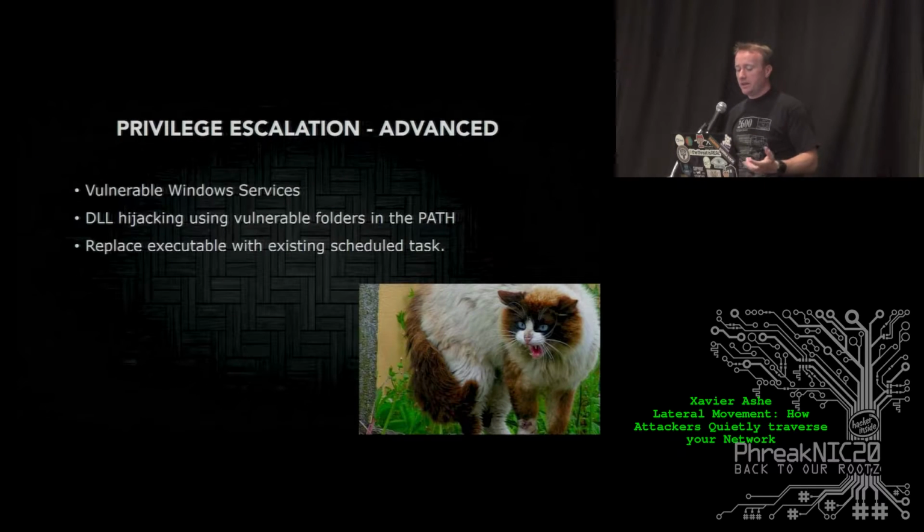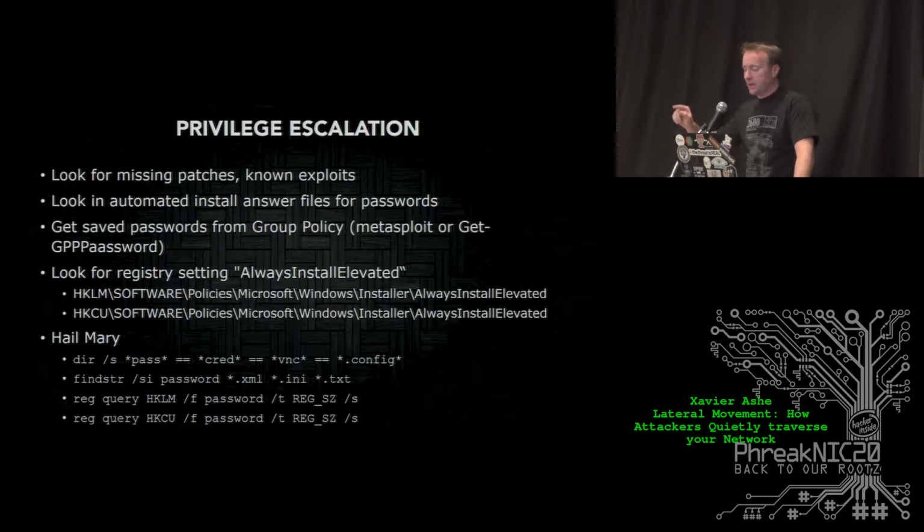But in essence, the group policy thing is what I wanted to talk more about, because that's what's funny. With group policy, Microsoft encrypts the password in the group policy. Microsoft published the key for some reason, so you can basically just get that key off of TechNet's website and decrypt the secure password.